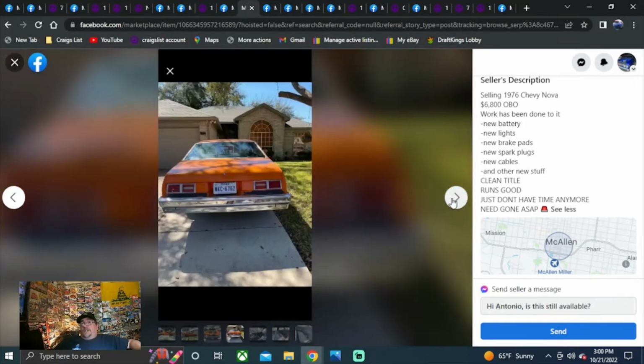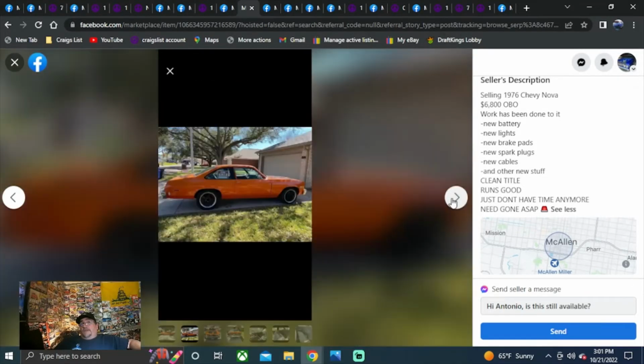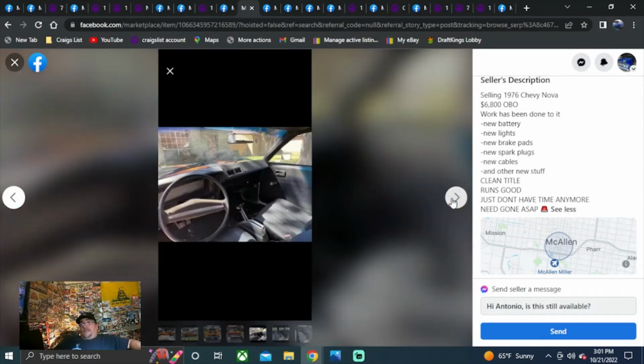So I like the orange. I don't like the painted front bumper. I don't know what kind of wheels they are. They're just bad photos too.